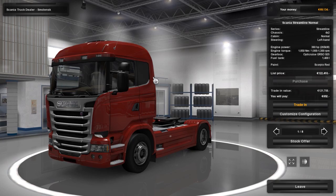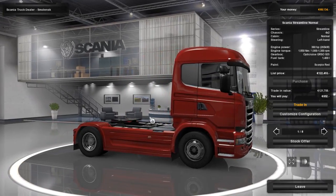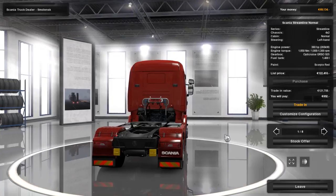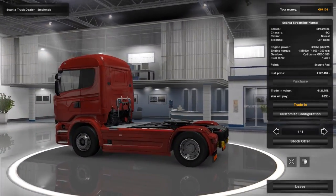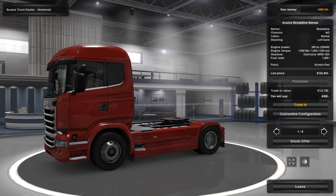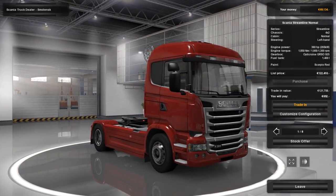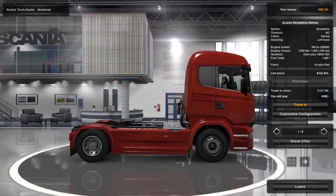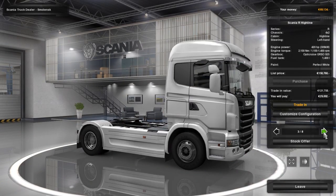We've got, as you can see, this new kind of showroom floor for the truck dealerships. This is a large dealership where I am at the moment, but the small ones, once you're actually looking at the trucks, look exactly the same. So you no longer have the whole flicking between trucks. I'm not sure why they got rid of it, but it's not bad. It's different, I think. And you can flick between your trucks by going through like this.